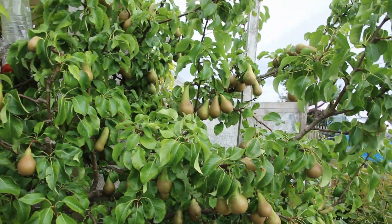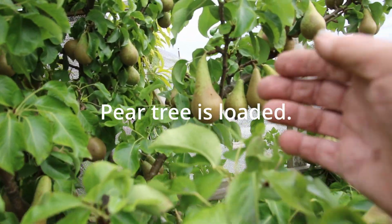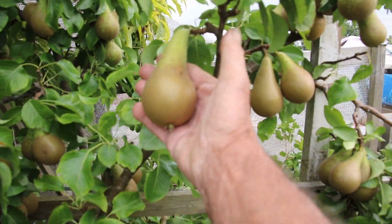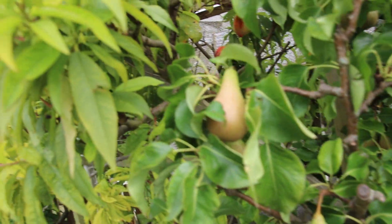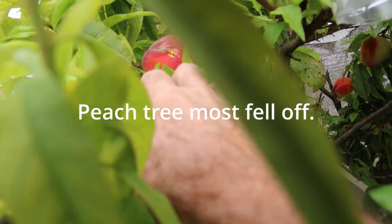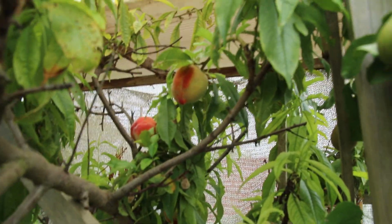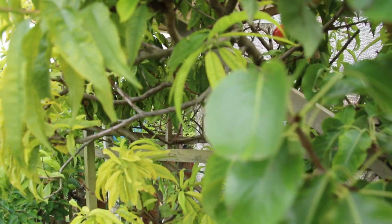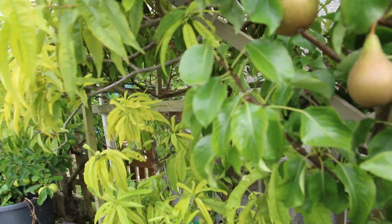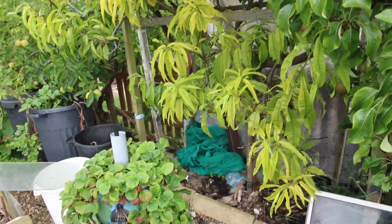Then the trees, the pear trees, look at that. These pears look tremendous. They were good last year, and it looks like they're going to be good this year. And then the peaches, there's some really nice peaches coming. For some reason they all fell off. Well, they didn't all fall off, most of them fell off. Left me with only probably half a dozen. But the ones that I've had, they've been blinking lovely.